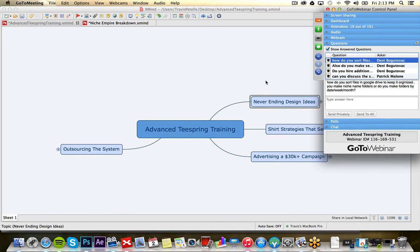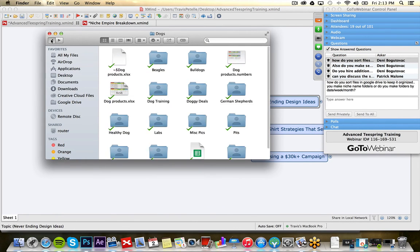Okay. Do you sort files in Google Drive to keep it organized? You make niche name folders. Do you make folders by date, week, month? It's niche name. I have 2 different folders going here.